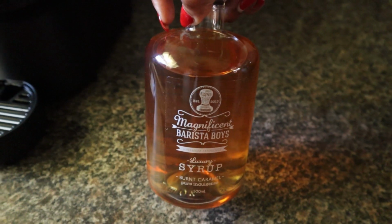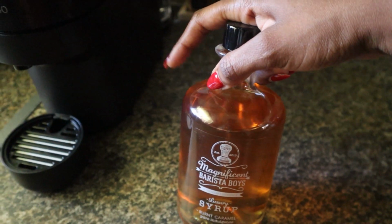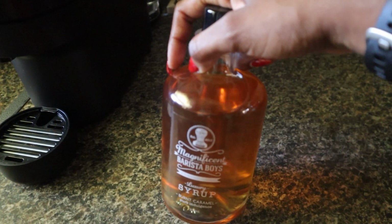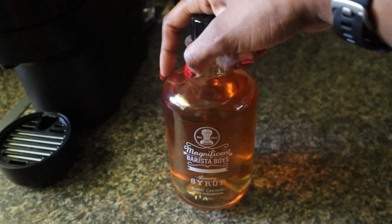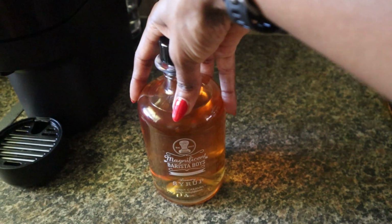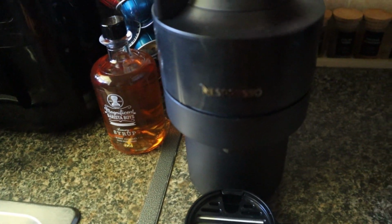I've usually just had the roasted hazelnut, which is my favorite, but my husband wanted me to get him some pods to try. He's not a coffee person. He actually wanted a hot chocolate type pod, but they don't really make them. They make hot chocolate flavored, which is not the same thing. But I thought to get this to give a nice taste, especially for him, because he's allergic to nuts, so he can't have anything nutty. So yeah, that's what we got going on here.